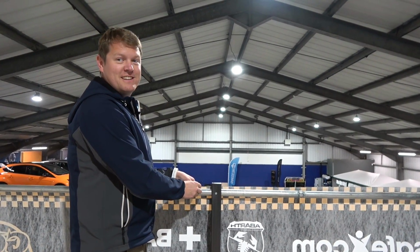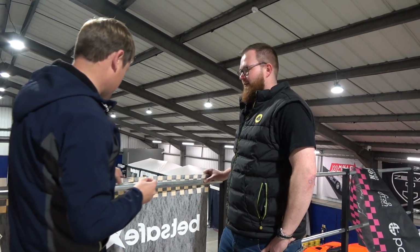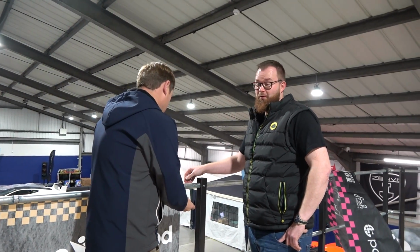Some people thought it was a Praga Behemoth. Did they really? That thing's huge. It's very low, but... I saw a lot of guesses for Alpine A110, which is a very good guess, but not correct.